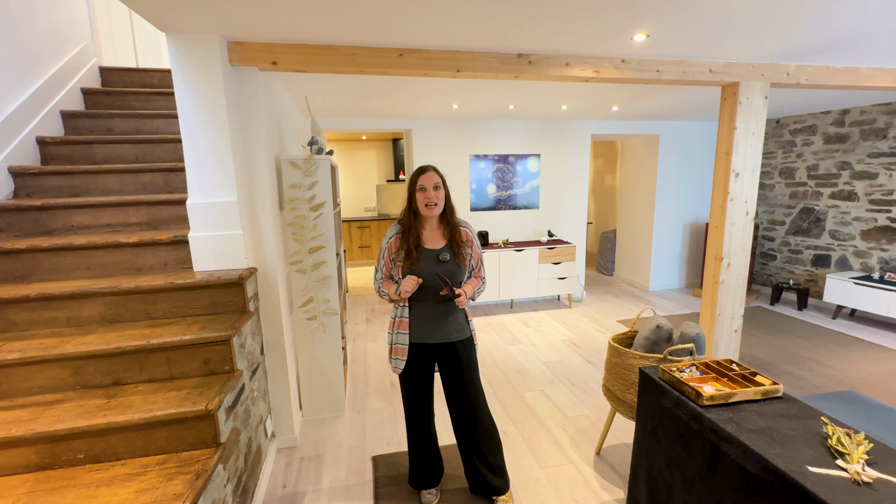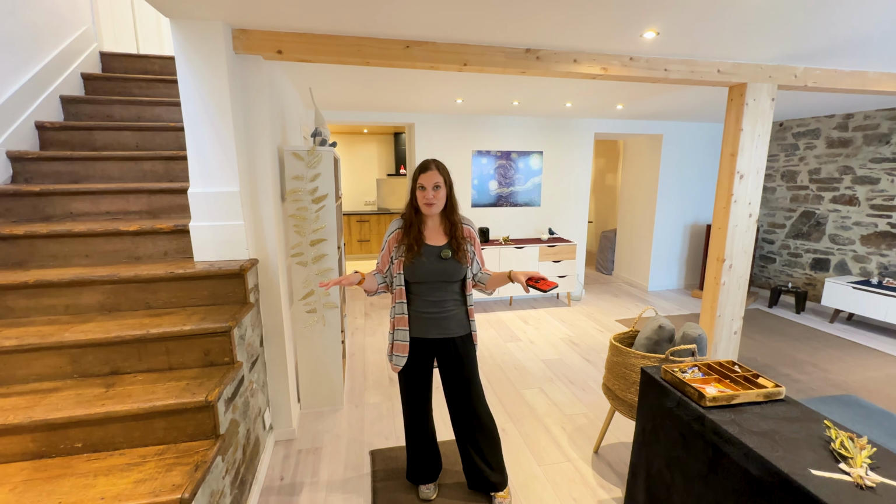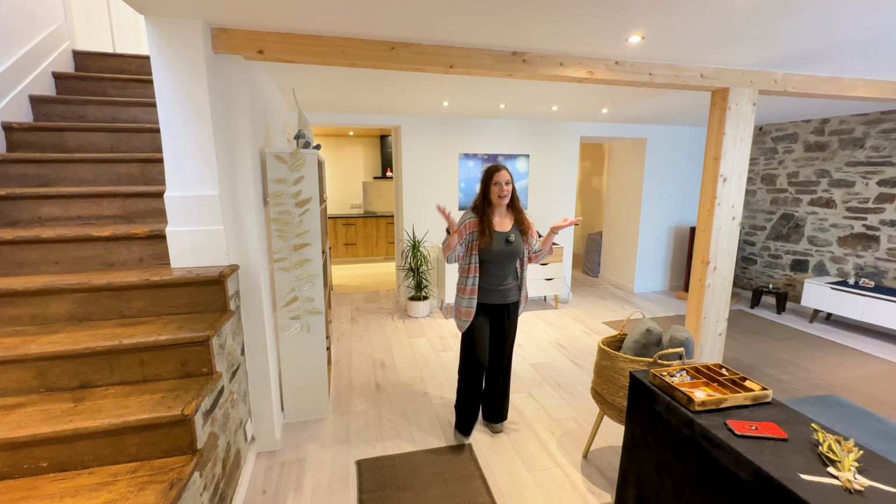There's even a little terrace up on the roof there. So you have a really nice rooftop area that gives you really great views of the area around you. And we're gonna go take a look at that in a minute. But we're gonna start right now in the living room area.